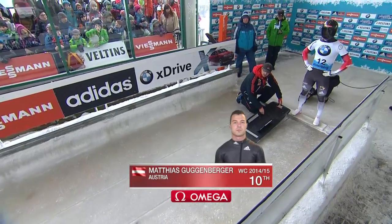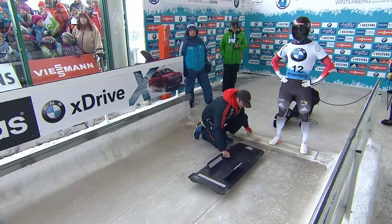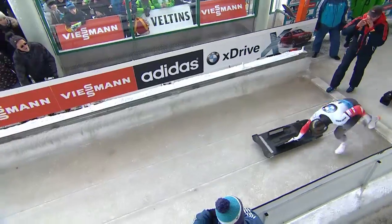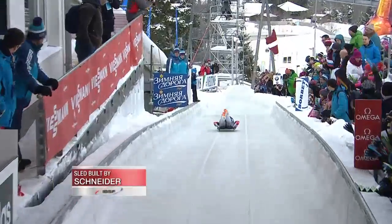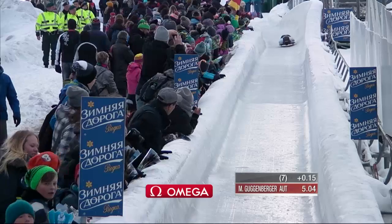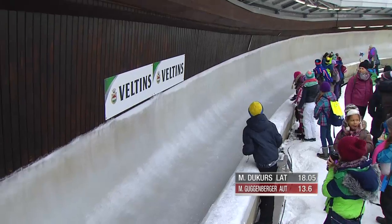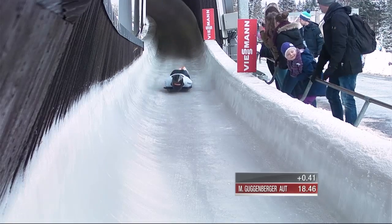Next up, 30-year-old Austrian Matthias Guggenberger, 8th in the Winter Games in Sochi. Man from Innsbruck coming into this season not carrying an injury for the first time since 2012. But now he had some really good runs in training. Top 5, top 6. Let's see if he can parlay that into a race. 5:04, good solid getaway. A little lower speed than Krzyzewski of Canada, but 7th fastest start.